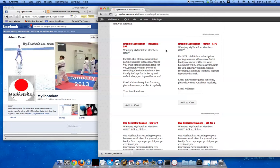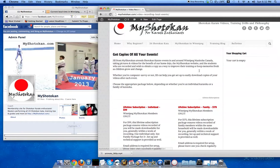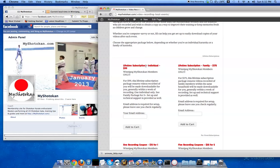Now, beginning students, white and yellow belts, are going to definitely get recorded a lot, because of their testings and their competition and anything that they do. That's something that you will probably get to see yourself a couple of times before you really have to commit to purchasing anything. But if you have a specific event that we're going to, especially one with multiple rings, if you want to get high on the priority list, then you should be standing up here. Okay, so that's MyShotokan in Winnipeg, and you can do it a couple of different ways.